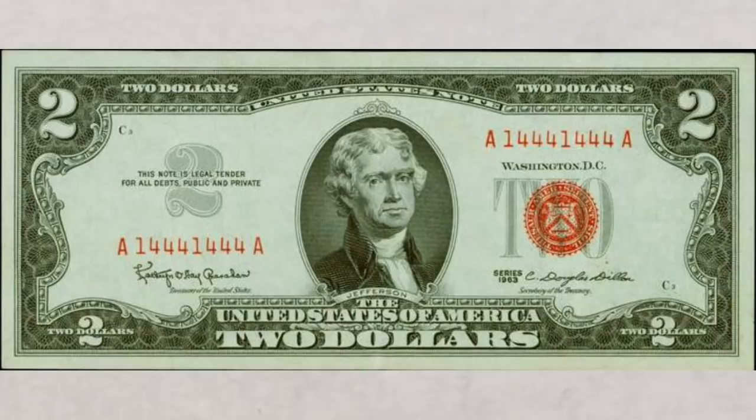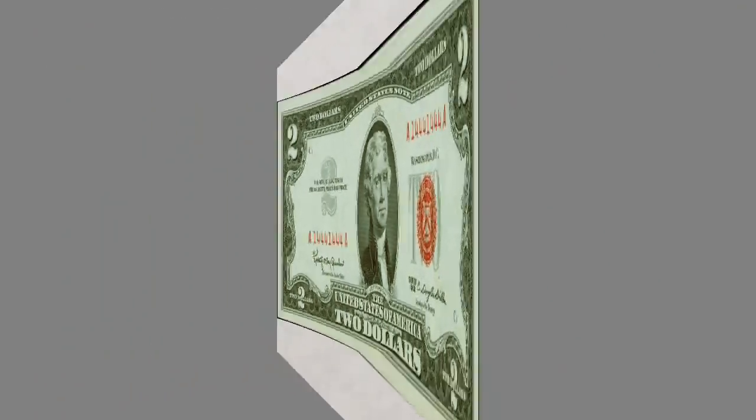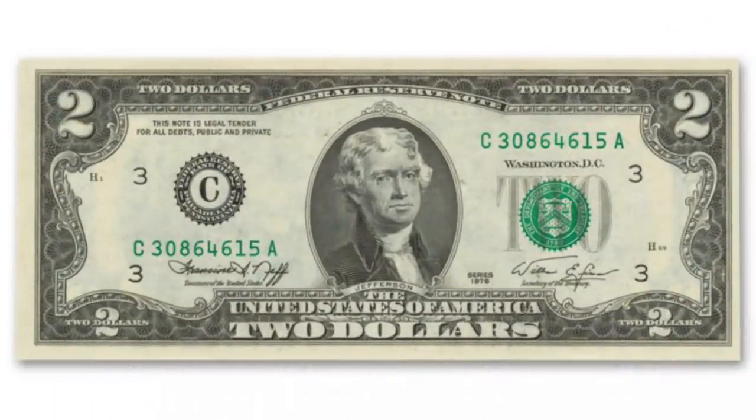Some people think that the Series 1976 $2 bills are something very special. Those $2 bills were hoarded when they were released for the first time. It may surprise you to learn that the typical lightly circulated $2 bill encountered today is worth exactly the amount stated on the note, $2.